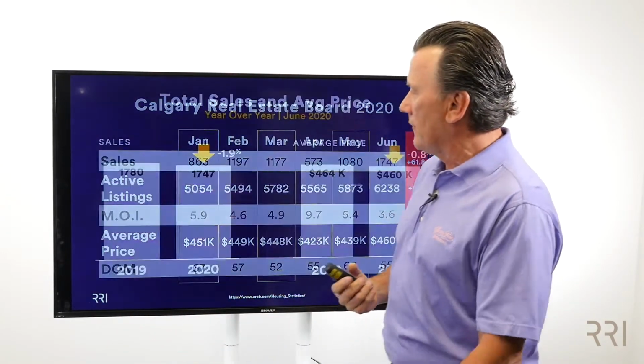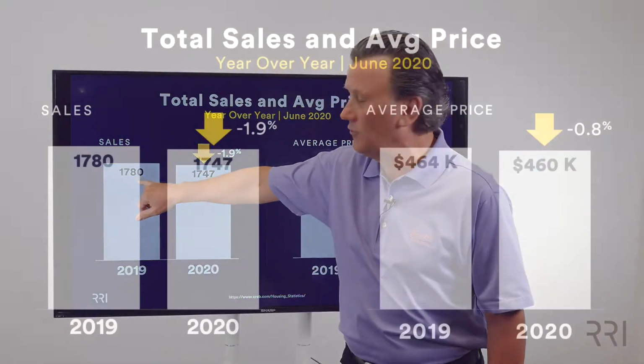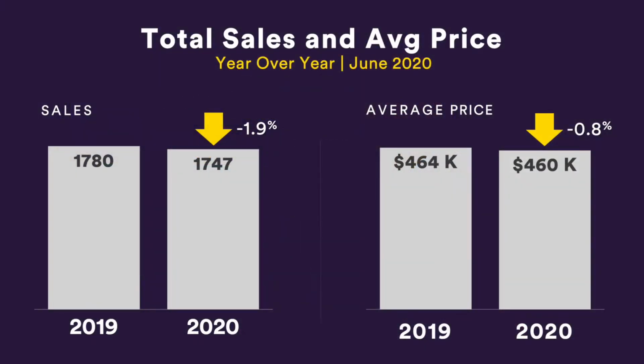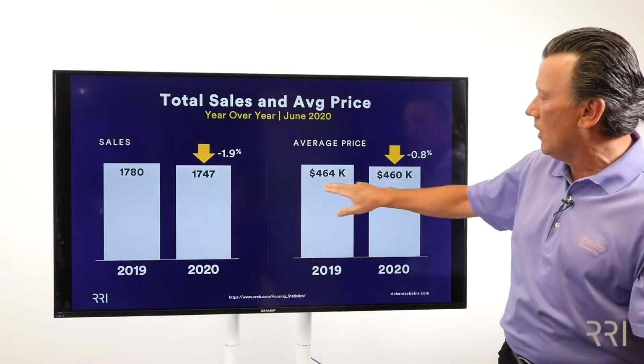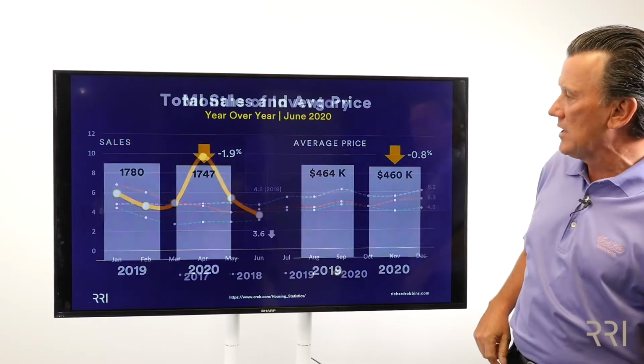So let's look at the numbers compared to June of last year. We did 1,780 sales last year, and we did 1,747 this year. That's down by 1.9%, so almost the same as what happened in June of last year. If we compare prices year over year, they're almost the same, down slightly, 0.8%, but not a big change happening here.